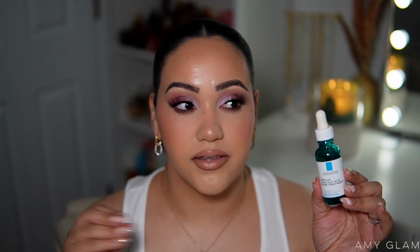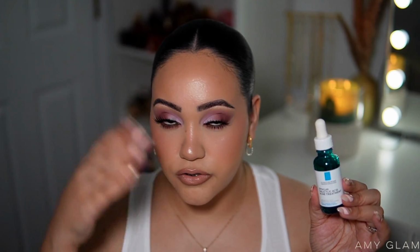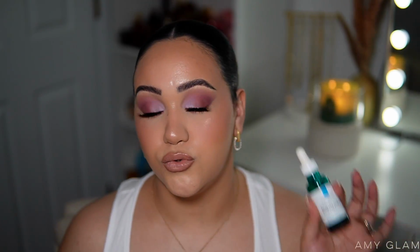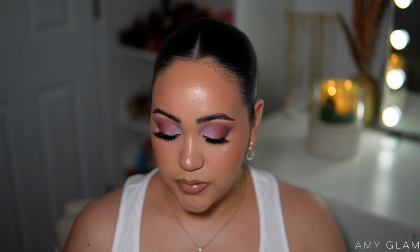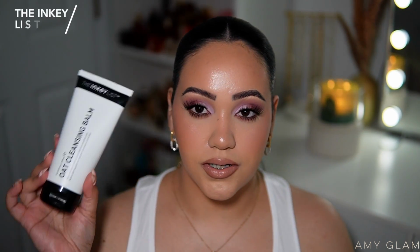I couldn't believe it. It did more for me than my acne little stickers. It did more for me than so many products that I have tried that claim to be spot treatments. This is the only thing that I saw a difference with when it comes to reducing my breakouts. Definitely recommend this. Something else that I have added to my skincare is a morning cleanser, but I can't do just any cleanser because my skin dries out really easily. So I have been using the Inkey List Oat Cleansing Balm.